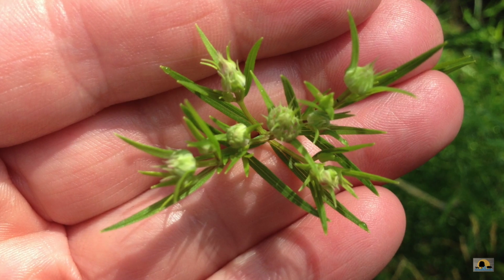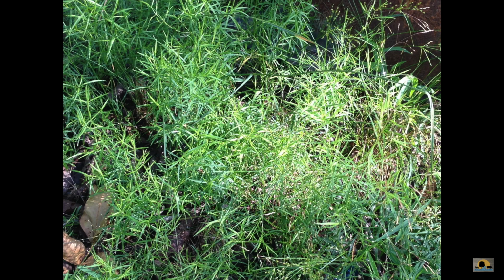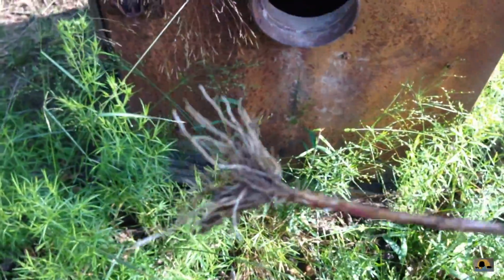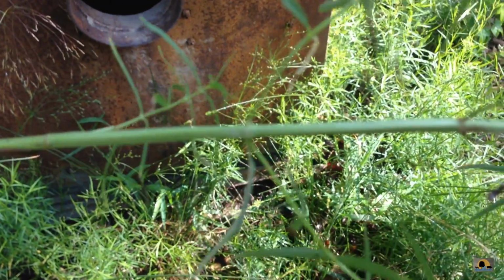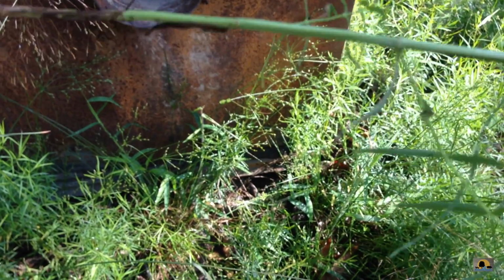Now here's a close-up of the little flower buds that come off the top of it. I'm planning on taking a closer look at those when they bloom. When you pull it up, this is what the root looks like. And the stem, up here where it's green, is actually square. So if y'all have any idea what this little plant is, let me know.